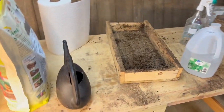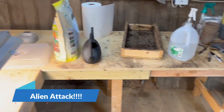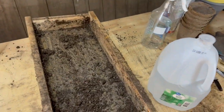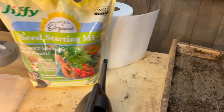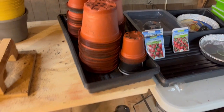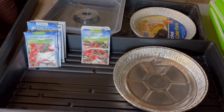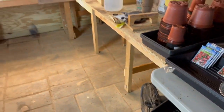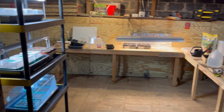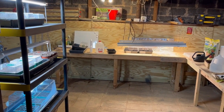Let me add a little bit more light. The box where I do my mixing. I'm getting ready to plant some more seeds. I've got my little 4 and 6 inch pots ready. I've still got seeds left over, so I'm going to put those in. And then the second part of this video is going to be showing you my orchard, which we just started, and an update on the garden.